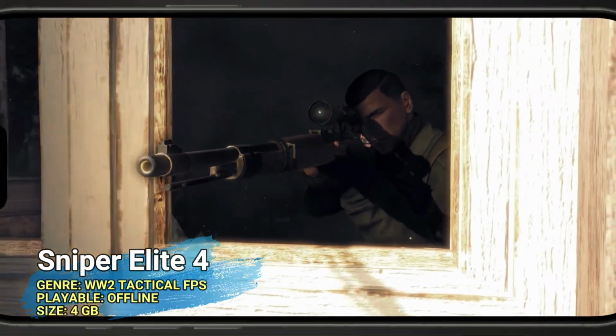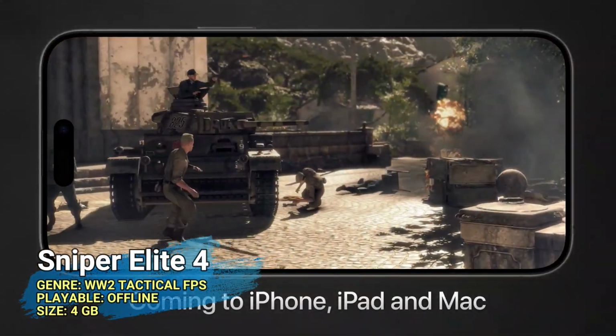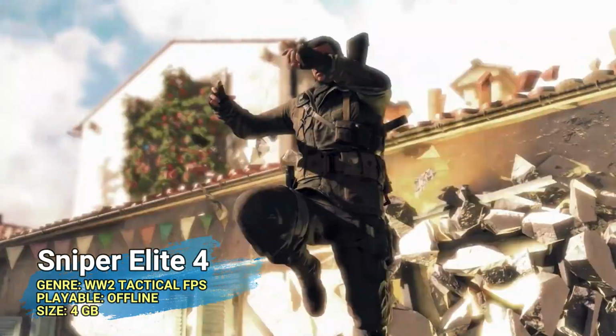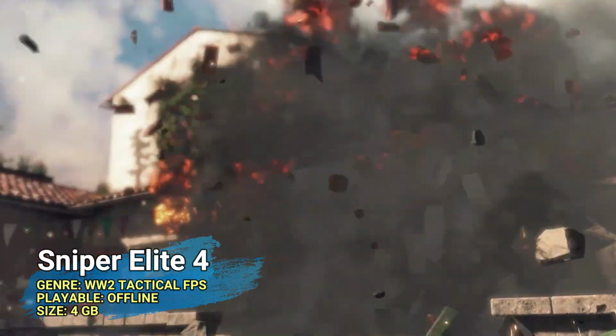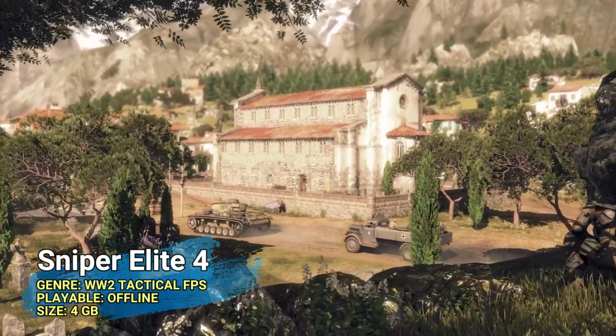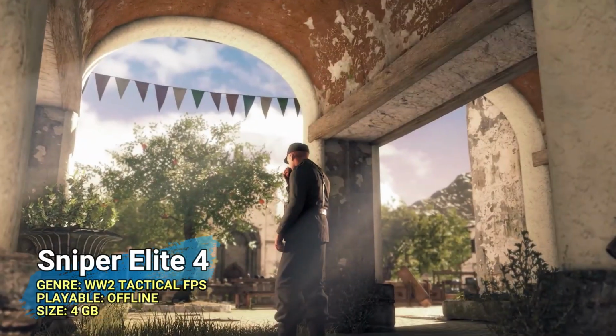Coming in at number 4, we have Sniper Elite 4. I mean, if Delta Force Hawk Ops wasn't much of a hype recently, the famous tactical shooter Sniper Elite 4 is coming to mobiles. Not all devices though, it's limited to iPhone, iPad, and Mac later on in the year around holidays.